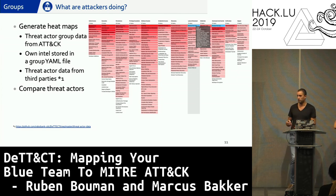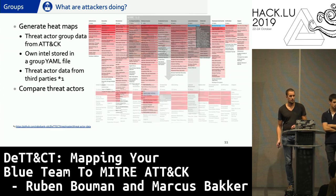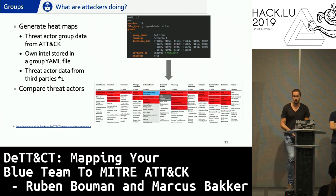So we loaded all the group information from the MITRE ATT&CK framework, and we created a heat map for that. The heat map shows you which attack techniques, based on data in MITRE ATT&CK, are the most popular. So the darker the color red, the more that attack technique is being used based on the data of MITRE ATT&CK. Because what you can also do, and what I often do, is load in my own threat intelligence. So maybe you have performed a red teaming exercise, or you get threat intelligence from your internal threat intel team. You can put that threat intel within a group YAML file in which you list the attack techniques and then use that to draw maps on the ATT&CK Navigator from MITRE ATT&CK.